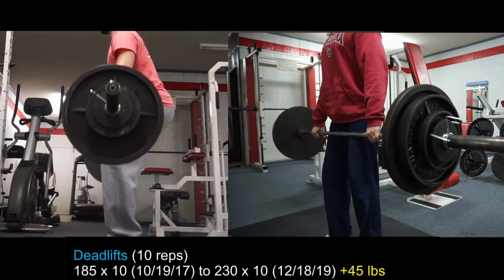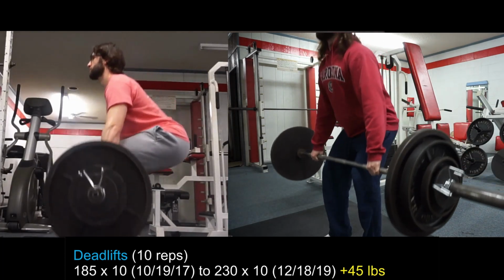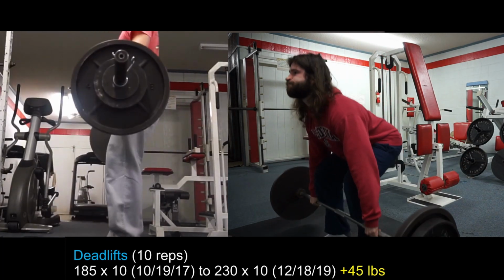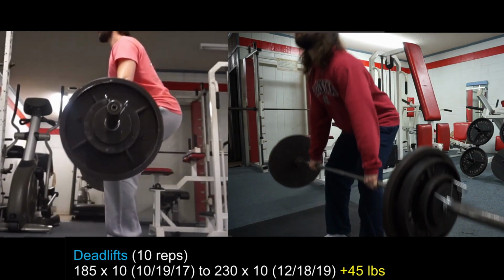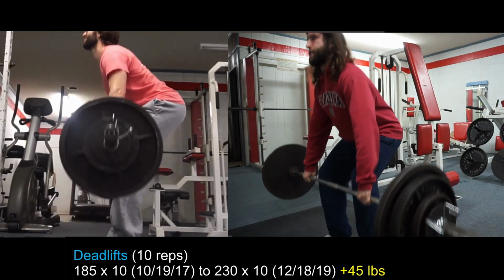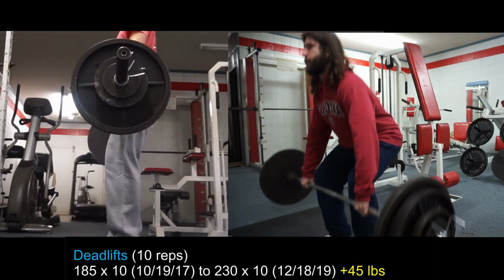I've just been sticking with 10. So I went from 185 pounds for 10 reps on 10/19/17, the video on the left, to 230 pounds for 10 on 12/18/19, the video on the right. So that's plus 45 pounds. Really happy with the strength gains on the deadlifts there.